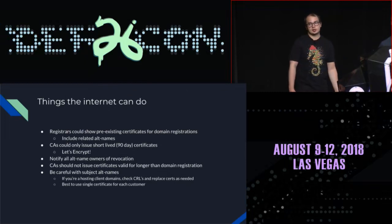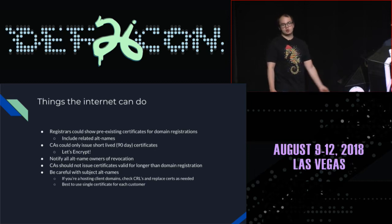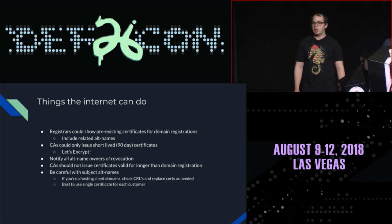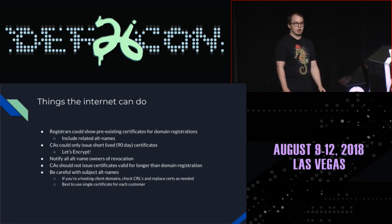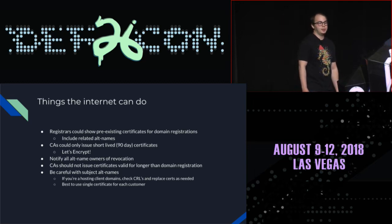CAs could also not issue certificates that go on beyond the expiration date of a domain. So if you do whois on the domain, you see the expiration date. There's no reason why the certificate should ever outlive that. And so CAs could just not issue certs that outlive the lifetime of the domain.